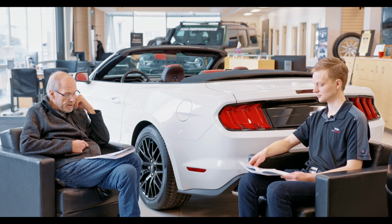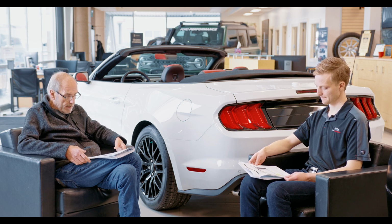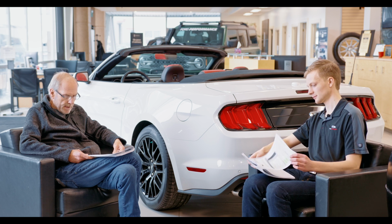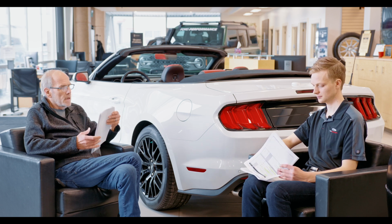Okay, the security package is optional on the 600, included in the 700, and that's the delete again. Yeah, that reduced capacity amplifier option. So that's a downgrade option available on both of those.